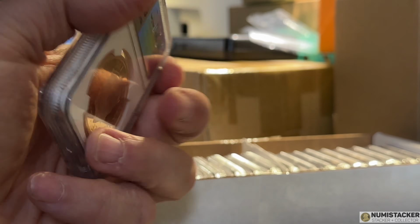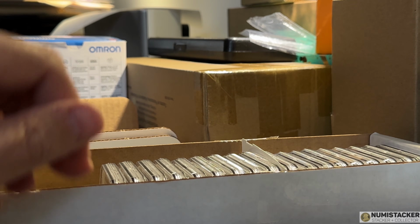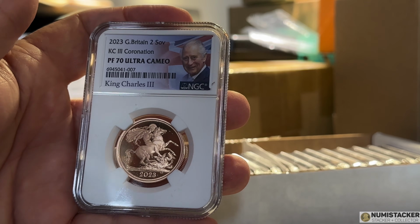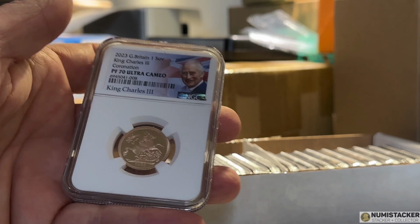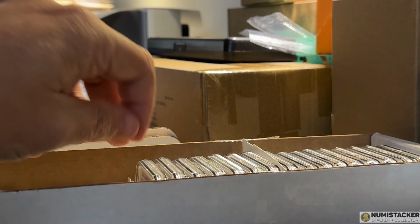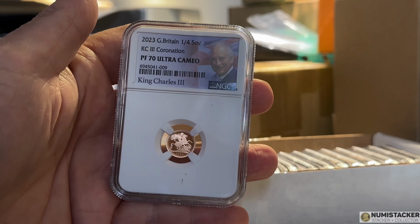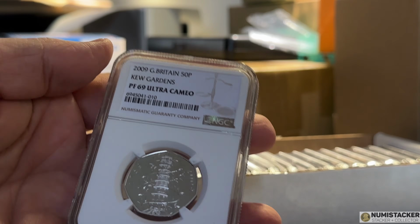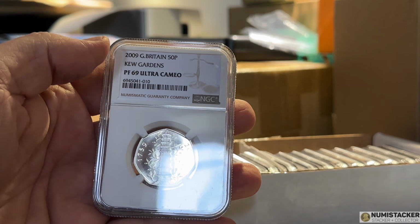Then we've got the same kind of set with the 1-year design on the back for King Charles, the crown portrait. So that portrait is only going to be seen on the 2023 coins. Again, it'll take a few years for that to be really appreciated, but in a few years' time, people will be looking for those special edition coins with a special portrait or some other special thing about them. Perennial favourite for submission is every different version of the 2009 Kew Gardens.